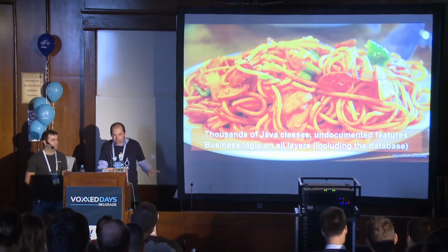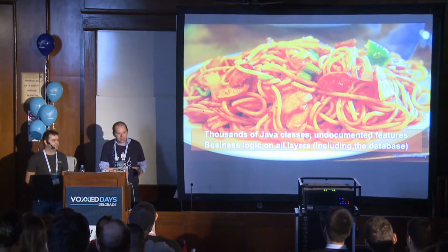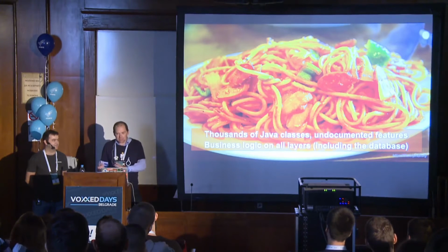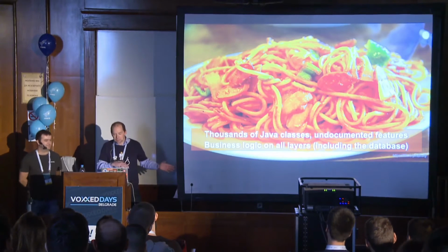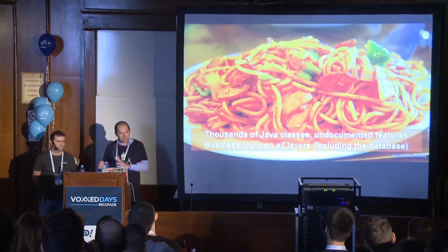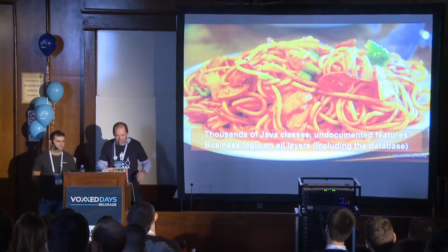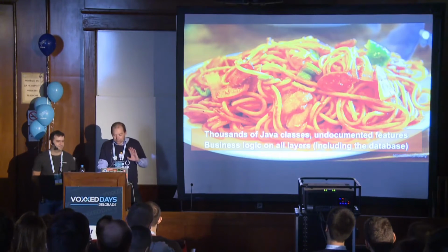We have business logic on all layers. We have business logic on the front-end layer, on the web layer, on the service layer. We even have business logic in the database, lots of it. Back in the Postgres days, we used stored procedures, and the stored procedures were doing a lot of the business logic. So this is really how not to do it. Okay, now something happened.